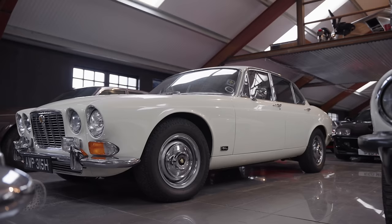So basically there was a support race before a Grand Prix and Ford took around about 20 odd Escort Mexicos off the production line. They were all consecutive HLA numbers. Okay, so they're identical cars. So Formula One team bosses and managers had a thrash around the circuit before the start of the Grand Prix. And Jack Brabham actually won in this very car.